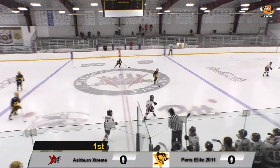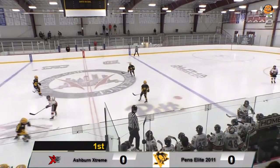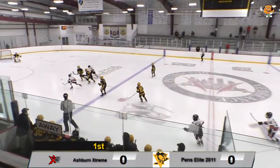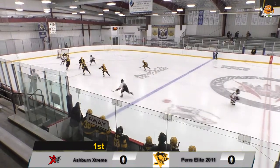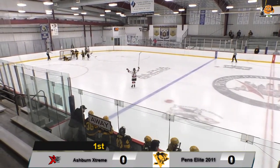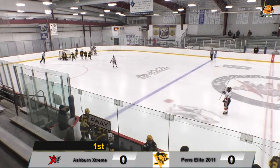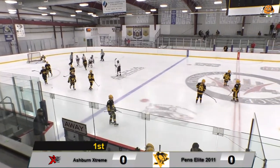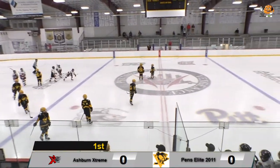Schweitzer with the puck at center. He tries to work it into the Ashburn zone. The Extreme get it back to the Penguins' blue line. Felino fights for it. Free pops an Ashburn player on a breakaway. Squish comes out, makes the first save, but the rebound sits there, and Ashburn tucks it in. A breakaway from the Penguins' blue line in, and it's 1-0 Ashburn.